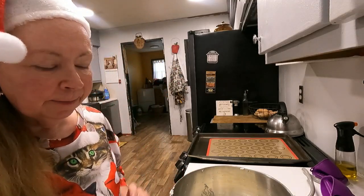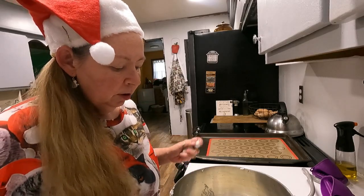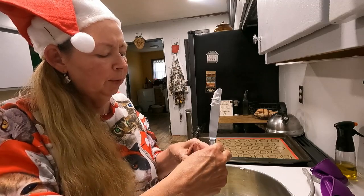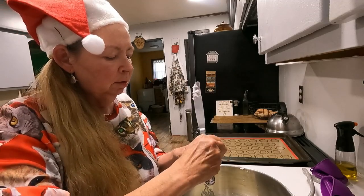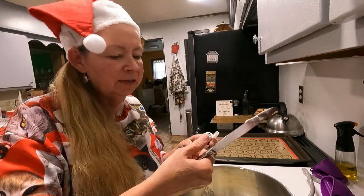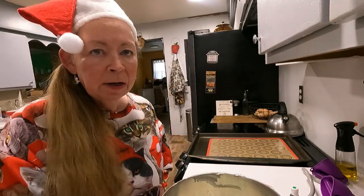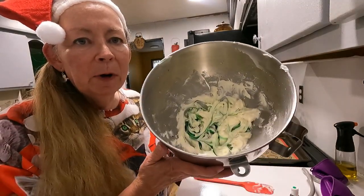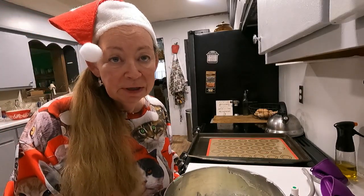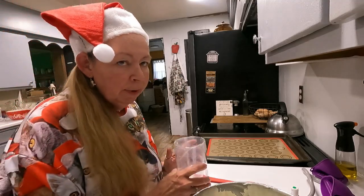So again, I'm using the gel. You can use regular food coloring. I just think this would probably go a little, oh good, just spatter it all over the place. I've gone Grinch, y'all. This is what I ended up with. Now let's see if we're skilled enough to transfer that look into a piping bag.